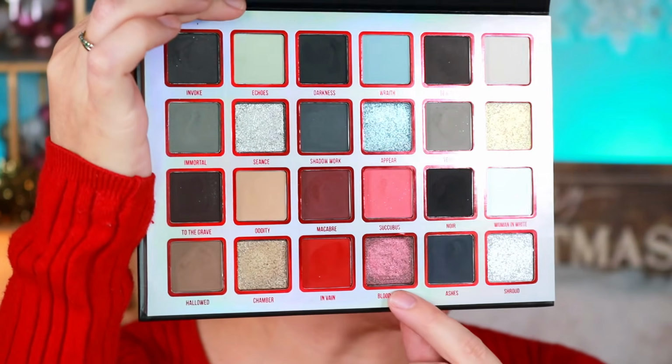This shade right here, called Blood Moon, actually got sent with a separate shadow, because she said in an Instagram post that she didn't like how this was formulated, and they didn't know until it was already in production.